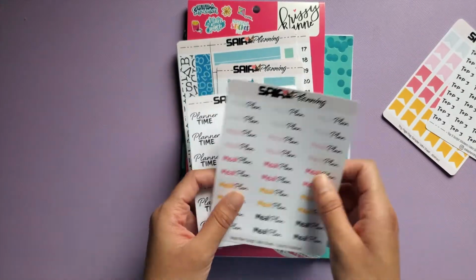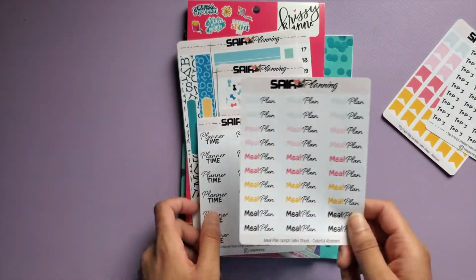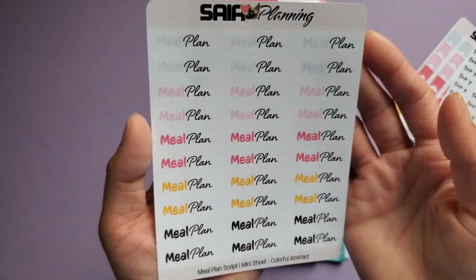We have the meal plan stickers. At this time, I'm not going to be using these. I am going to just show you guys, though, how cute these are.